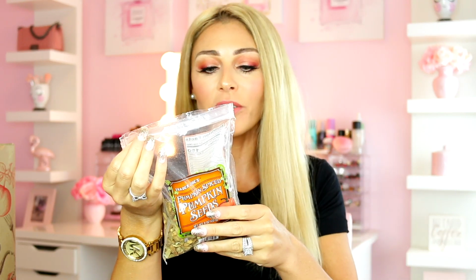Now, these are pumpkin seeds, but they're obviously coated with their pumpkin spice seasoning. So that's what they look like, and I have them open because I am going to be having 2 or 3 on camera so I can describe them to you. You guys, they are so good. Like, so good. Definitely sugary. There's like 11 grams of sugar. Not that that's a great thing, but oh my god, so delicious.